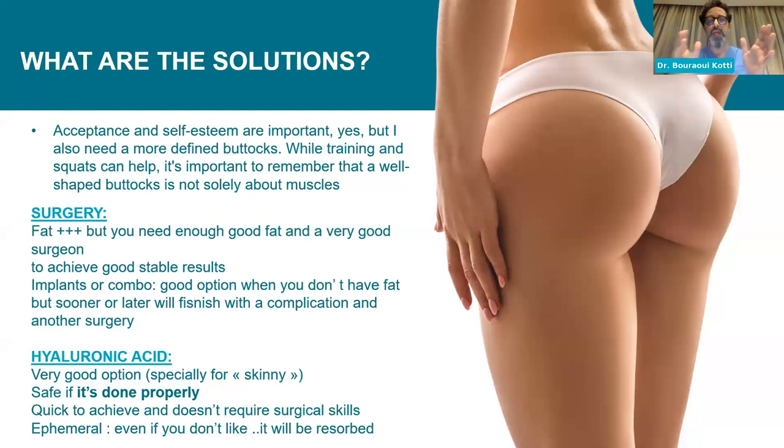So we still have hyaluronic acid, which is a very good option, especially for skinny patients, when I say skinny like this, because we'll see later that really skinny people are not the best candidates. It's safe if it's done properly. I really want to highlight this: if it's done properly. It's quick to achieve and doesn't require surgical skills. It's reversible. I mean, if you don't like it, it's going to go, or we can also dissolve it.